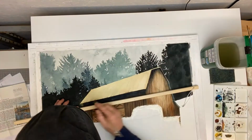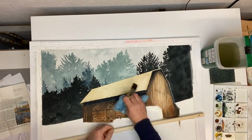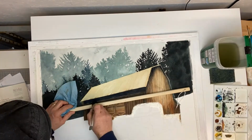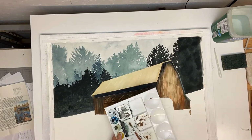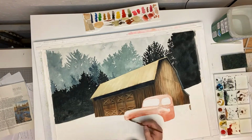You can see here that I'm using a technique with a paintbrush that has just water on it, just lightly damp, to actually lift paint back off. And what I'm doing is I'm cutting a line there that visually represents the metal track that the doors would slide back and forth in.